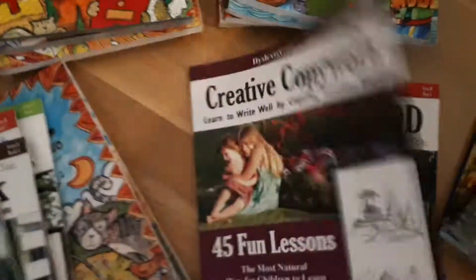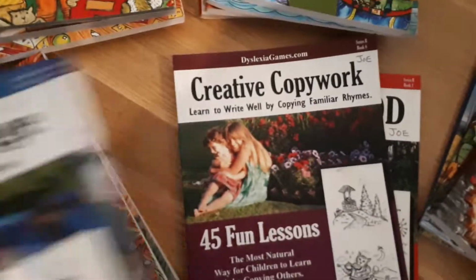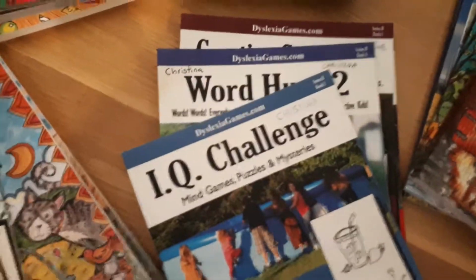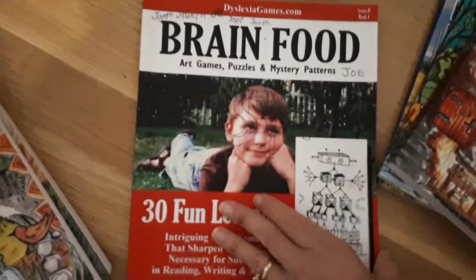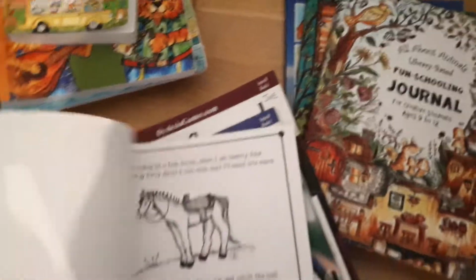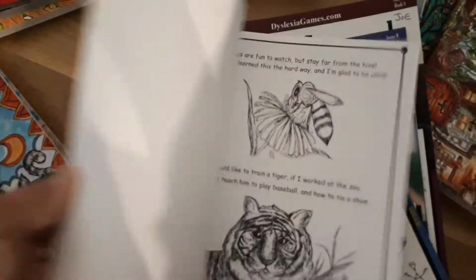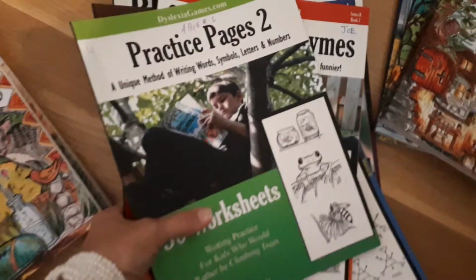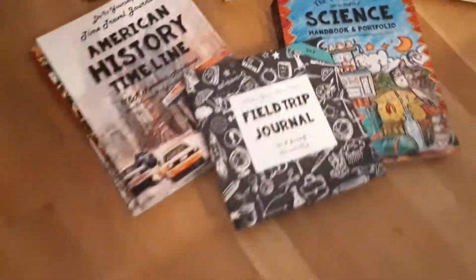So you can have a child who can barely read 4-letter, 5-letter words, can't spell, is still reversing letters, and they go through this program starting with activities like this and finishing with activities like this. Once they get through Dyslexia Games, the child is usually able to move on to normal schoolwork.